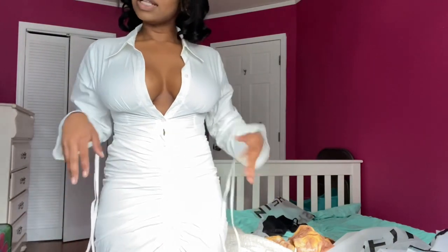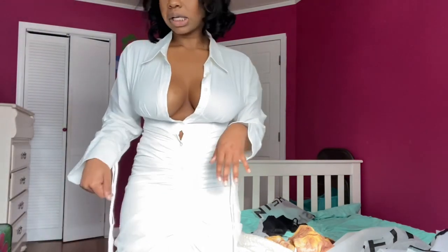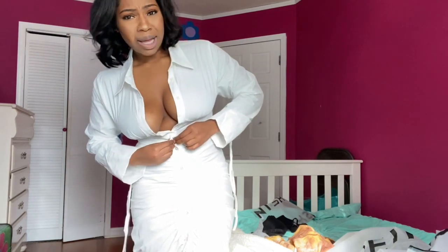All right, so this next piece, oh my god, I love it. Like I said, I got this in a small. My mistake. Definitely get a size up. Don't be like me. I am a 36 or 38 double D.